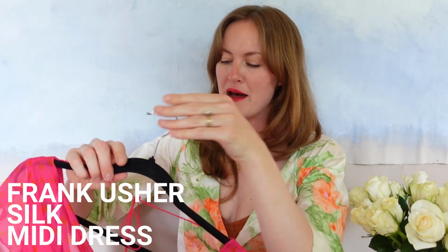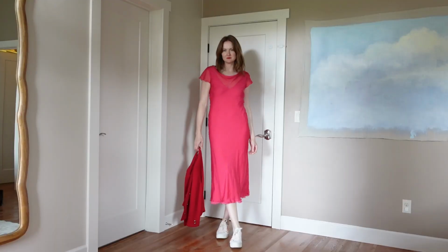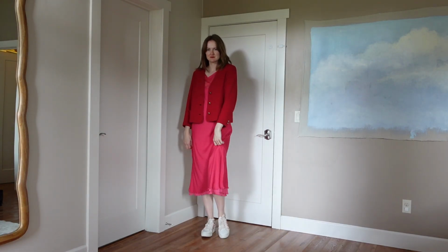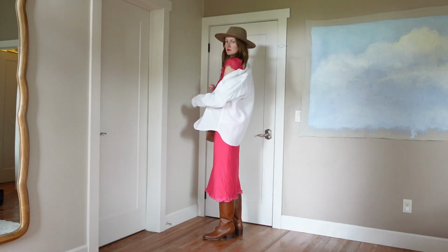Frank Usher is what it's called. I was reading about it. It came out after World War II with more like ready to wear. It's this bright pink Barbie fuchsia color with these orange polka dots, and this sheer neckline with the cowl neck and the little tie back is just really, really sweet. And it has a cool lettuce hem at the bottom. It's just girly and interesting, and it fits me super, super nicely.